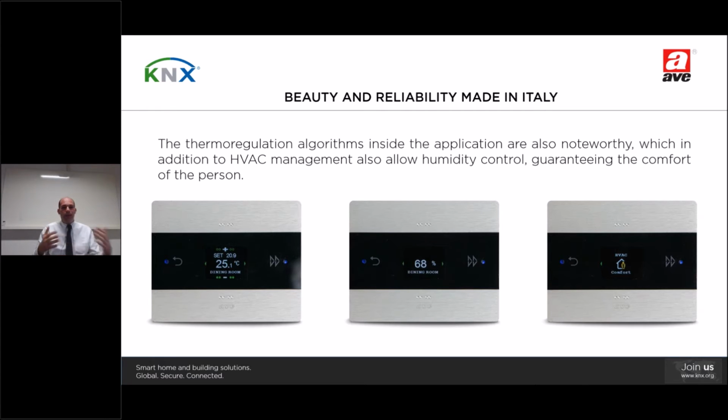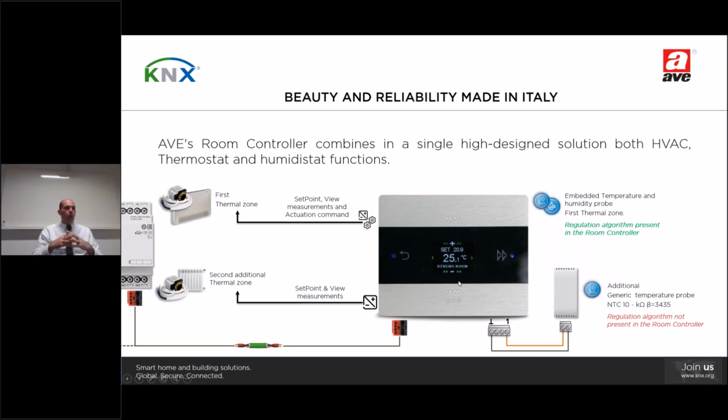So when we designed this device, we tried to put inside as many algorithms, as many possibilities to control all types of HVAC appliances. We have controls of temperature, humidity, dew point, automatic preset, normal set, and a lot more options. So this is really, really a powerful tool. Let's see what comes on board this device.